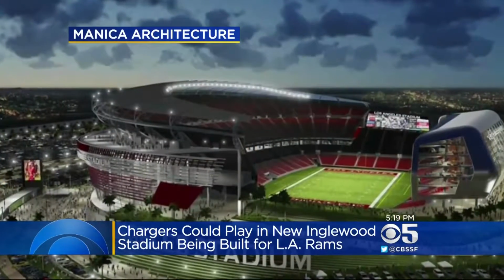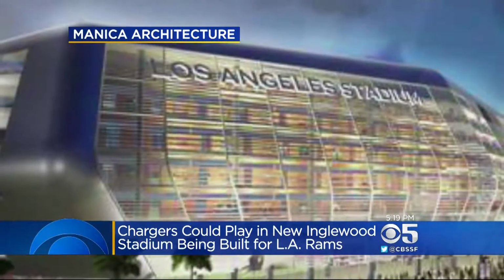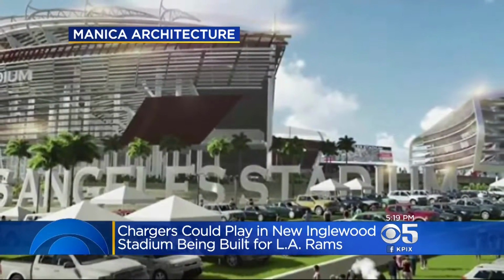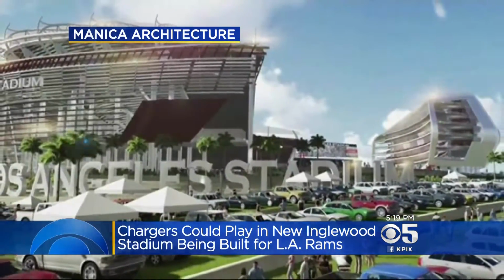The Chargers will play in Inglewood. They will share the stadium that's being built right now by the LA Rams. The Chargers' move comes less than 3 months after San Diego voters rejected a measure asking for more than $1 billion to help rebuild the stadium there.